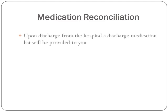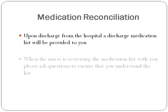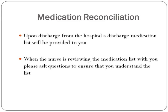Upon discharge from the hospital, a discharge medication list will be provided to you. When the nurse is reviewing the medication list with you, please ask questions to ensure that you understand the list. Common questions are, which meds do I continue to take? Which meds not to take any longer? Or, when do I restart an old medication? If new medications have been added, make sure you understand why you will be taking that new medication, or for how long, and who will monitor you on that new medication.